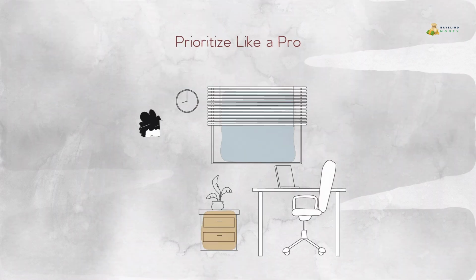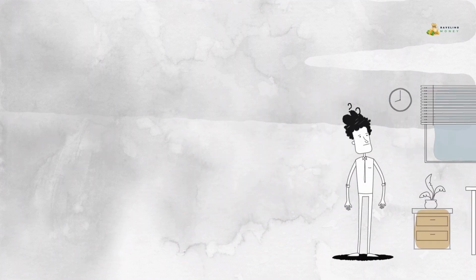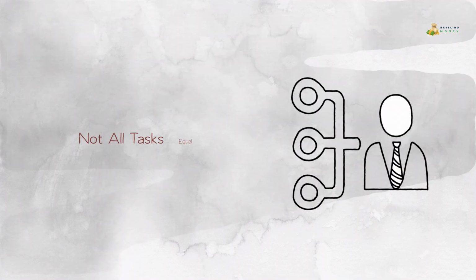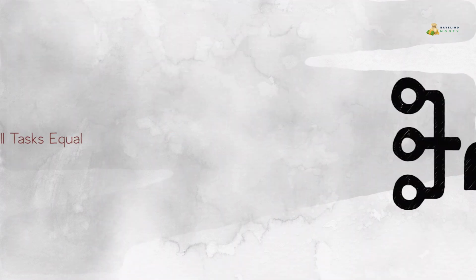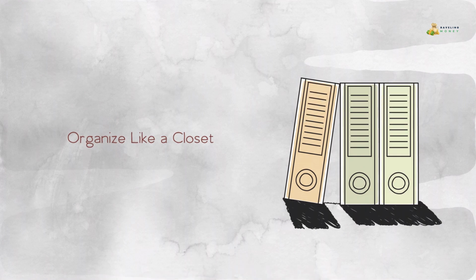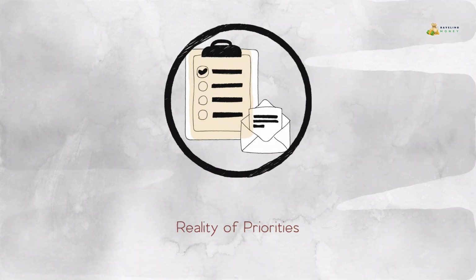Prioritize like a pro. Okay, now that your mind's a little clearer, it's time to organize the mess. But not all tasks are created equal, right? The next step is prioritization. Think of it like organizing your closet. What's urgent, what's important, and what can wait. A lot of times we have these mental lists that make everything seem like a top priority, but in reality, most of them can be postponed or delegated.